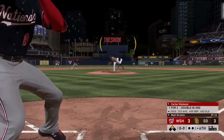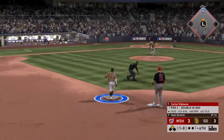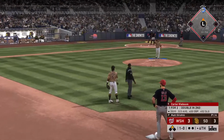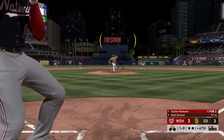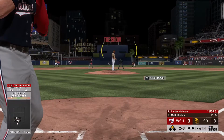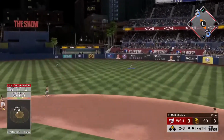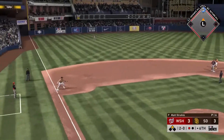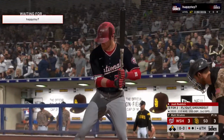Carter Kieboom digs in now. And this one's in the dirt. And a nice job keeping it close. It's ball one. One and 0 pitch on the way. Starts to go around, but the home plate umpire says he held up, ball 2. Lofted in the air out toward right center. Myers is under it. 1 away. And the runner, not tagging, will retreat to second base.